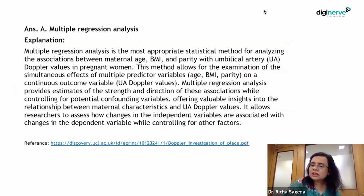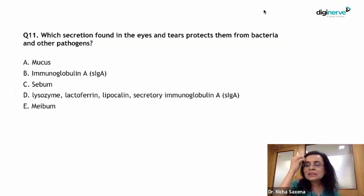Coming to the next question, which secretion found in the eyes and tears protects them from bacteria and other pathogens? So again, a tricky question. Every time in the part 1 exam, they'll have one or two questions which will be completely off the topic. Like this one is on eyes, tears, and tear film. So don't worry about them. There will be 2-3 questions like that in every exam.